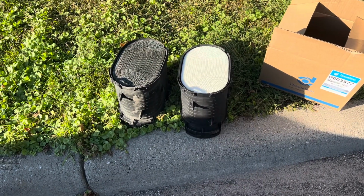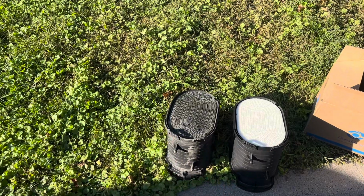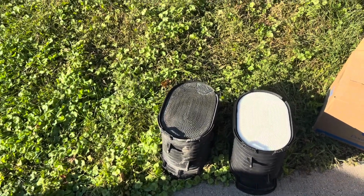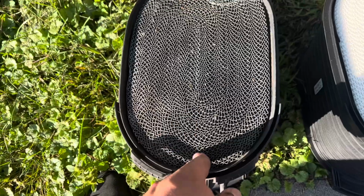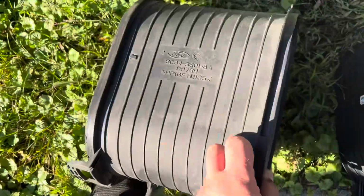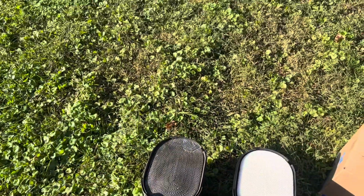All right, so I got the old one out, and it took a little bit of shifting to get it out, which I'll show you. But look at the comparison here. The filter media is blue. I don't know if this is an actual Ford, yeah, so this is an actual Ford, so they use a blue filter media.